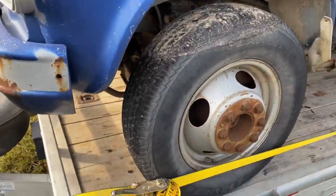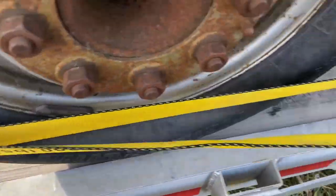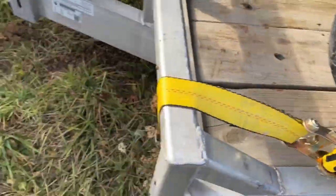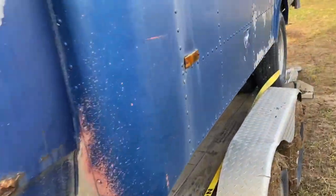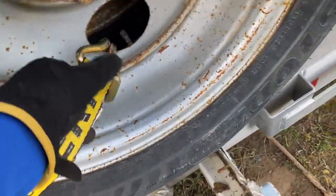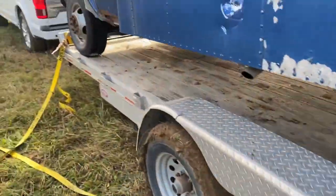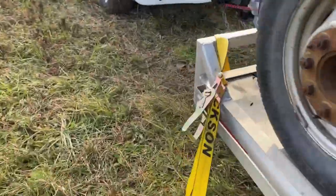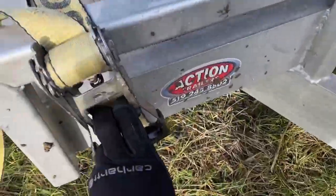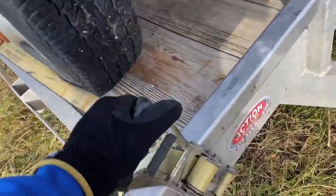All right. I'm gonna undo this bad boy. Oh yeah, we got a horn. Hold on, I'm right here. Okay, one more to go. I'll go around the front of it, eh? So she had no brakes when she went in. Let's see if right now she's got any.